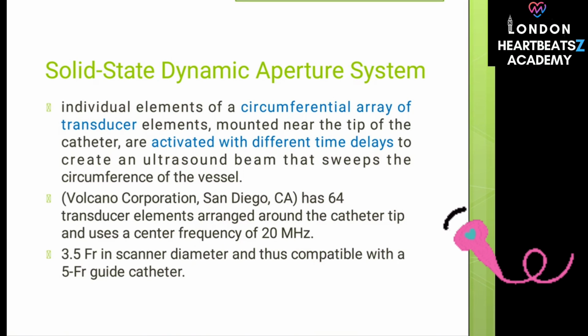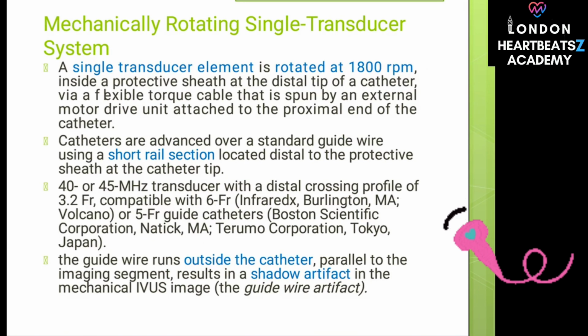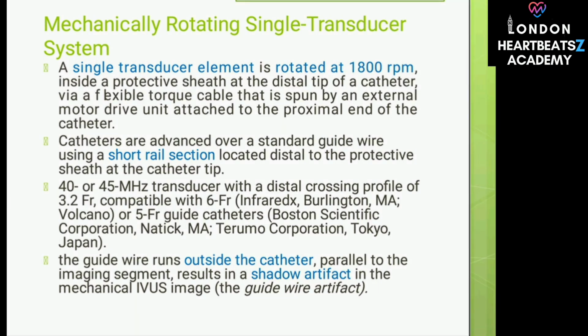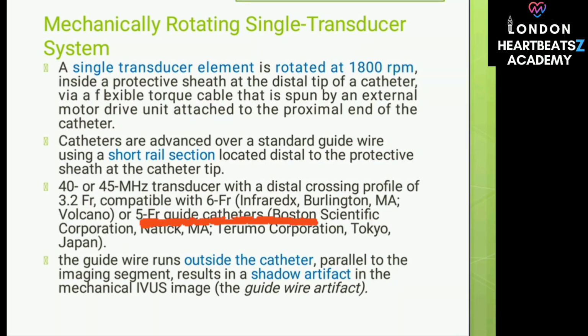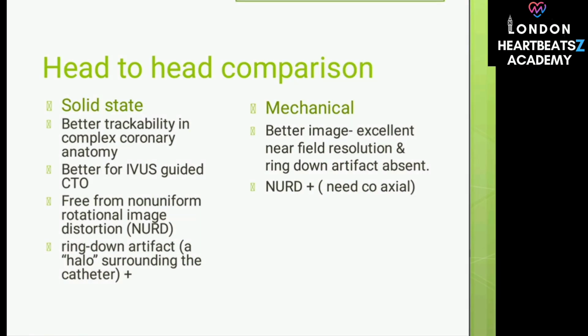So it steers the beam electronically, no moving parts inside. Exactly. Because the imaging part of the catheter has no moving parts itself, it's all done electronically. These catheters tend to be quite flexible and can navigate the often complex and winding paths of coronary arteries more easily. Makes sense. The example mentioned has a scanner diameter of only 3.5 French, which is quite small, making it compatible with a standard 5 French guide catheter used in many cardiac procedures. So it fits in standard equipment. Correct. Another advantage of this design is that it avoids a couple of image artifacts. Non-uniform rotational image distortion, or NURD, which can make the vessel appear misshapen, and ring-down artifact, which is a kind of halo effect that can sometimes appear around the catheter. Okay, so that's the solid-state approach, lots of tiny, precisely controlled sound wave emitters.